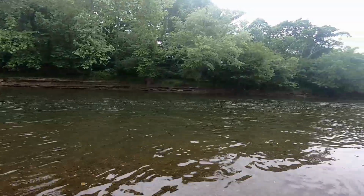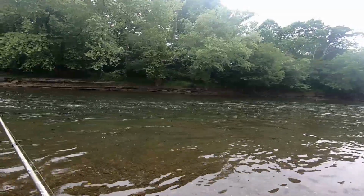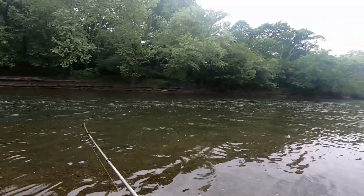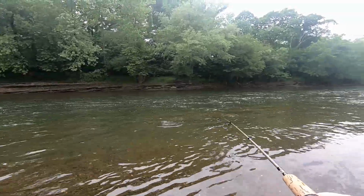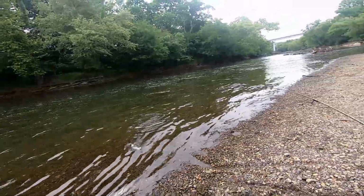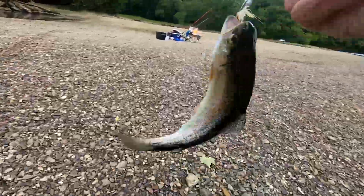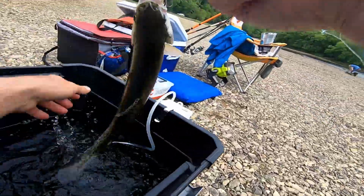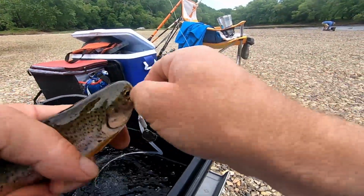Got one. Wow, this is fun. I didn't really need to go striped bass fishing. You could just stand here and trout fish. Let's see what he is. Looks like the right thing. He is. Okay. There's our first bait fish of the day. Let's get him up to our bait bucket. That's a rainbow trout. That's what we're after.